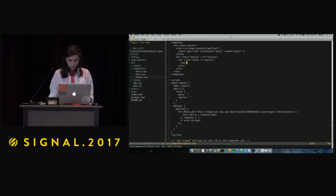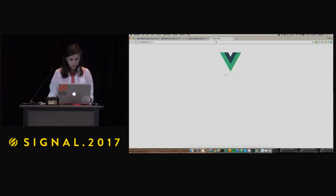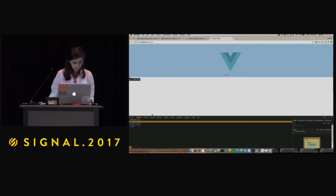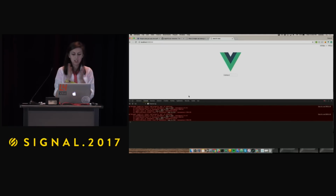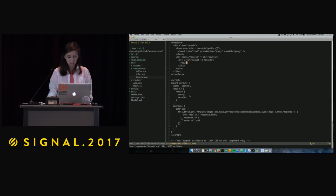Okay. So let's hope that works. I'm going to go to search NASA, and I'm going to just stick that in there, and nothing happened. Live coding, it's great. Let's find out what's in our console. Can't read property get of undefined. Oh, so I installed Vue resource, but I didn't actually add it to the application, which is a problem.